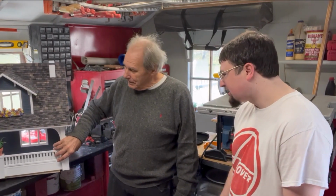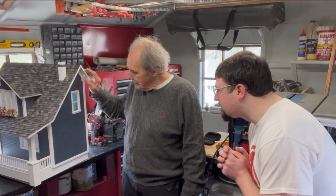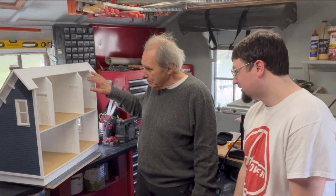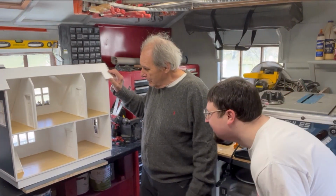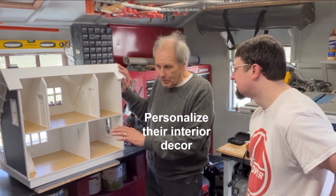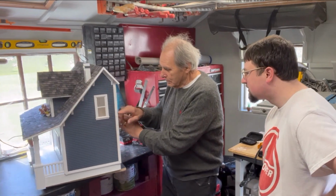Oh, it looks really nice. I like the blue painting that you did and the inside craftsmanship of the dollhouse, too. Looks really cool. And this is the back side of it. So people can do any kind of decor or whatever they want to do. And all these doors open and close. So it's kind of cool.